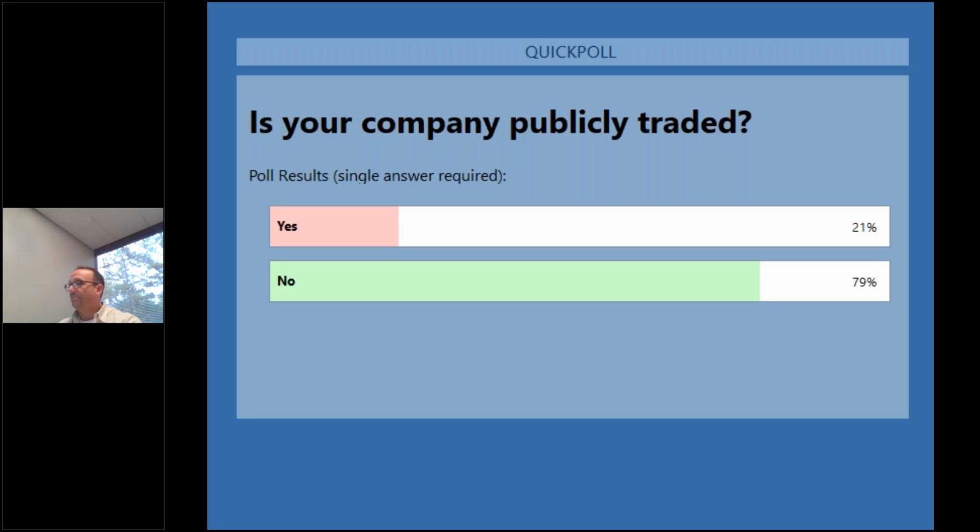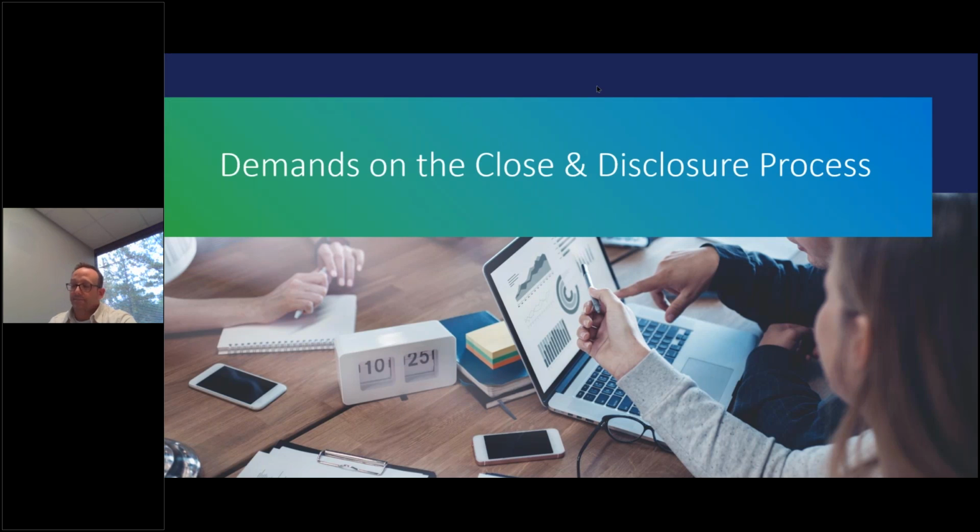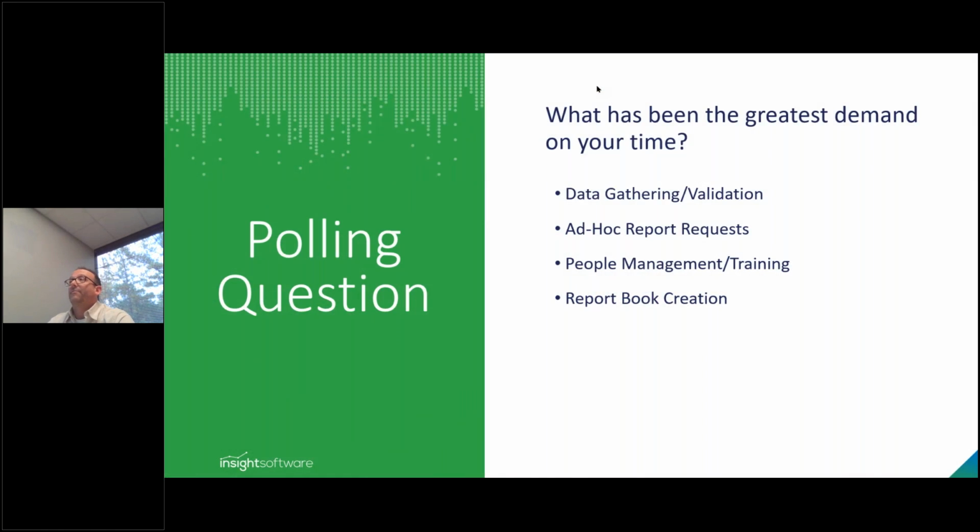All right, so as we move to the demands on the close and disclosure process, we have a polling question that's more geared towards your current processes. What would you consider being the greatest demand on your time? Is it data gathering and validation, ad hoc reporting requests that often come up in that tight close cycle, people management and training, so do you have a lot of knowledge silos or turnover? They talk a lot about the great resignation right now. People have called that out. Or report book creation, so really the presentation and output of the report book that you would produce at the end of a close cycle.